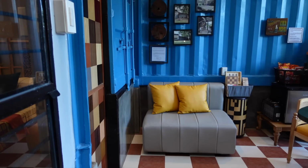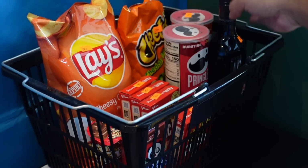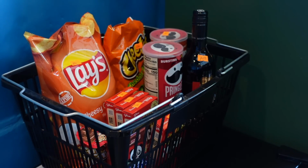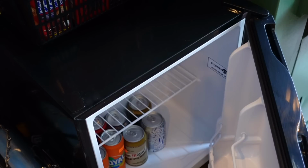And there's also a sofa. And may mga snacks din and wine. Of course, if you consume this, you'll be charged upon checkout. And the Container Bungalow also comes with a personal refrigerator. Inside the refrigerator, may mga sodas din and beer.